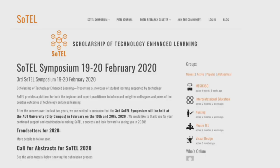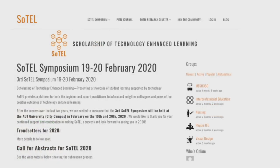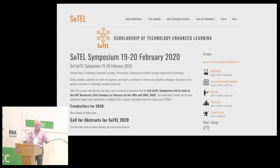So the final thing to mention, linked to this, which is something that Tom's asked to push, is they are also developing through AUT these SOTL, the Scholarship of Technology Enhanced Learning, which is a term that's come out of work that Tom has been doing, the research network clusters. So there are a number of those that he's keen to get people involved in. And linked to that also, they have a symposium in February. And again, details of those are there, and links within this presentation, so you can follow up on those if you're interested.